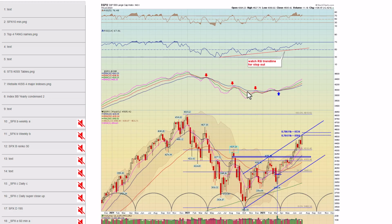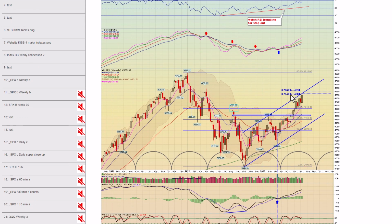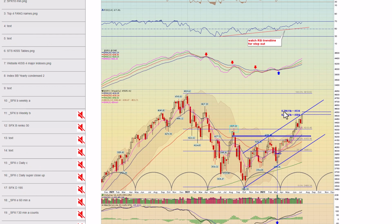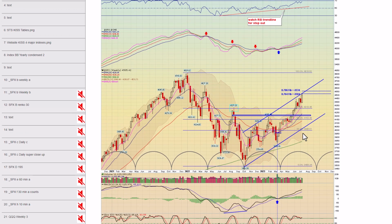Next. Chart number 11, here's another weekly view showing the same channel. This also has those major fibs, 76.4 fib at 44.05, which we obviously achieved. The 78.6 fib at 45.34, which we got pretty close to, or at least close enough for government work. We got the 45.27, 45.28 last week. Okay.